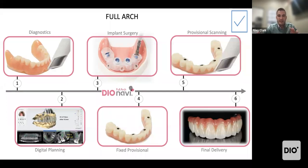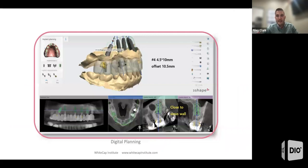Then doing your implant surgery, hooking up your fixed provisional. The entire restorative process is just a scan of the provisional bridge and then final delivery. For the sake of time, I'm going to go through this very quickly. So when you submit an STL and a DICOM to the lab, they will send back to you online a workup or a plan.